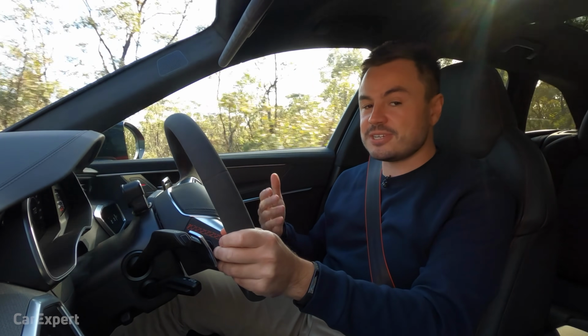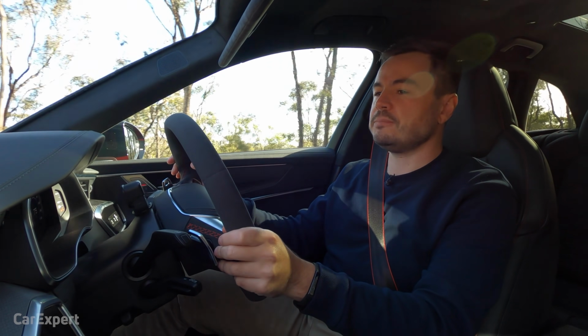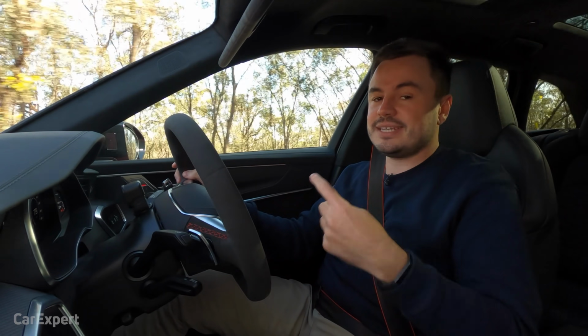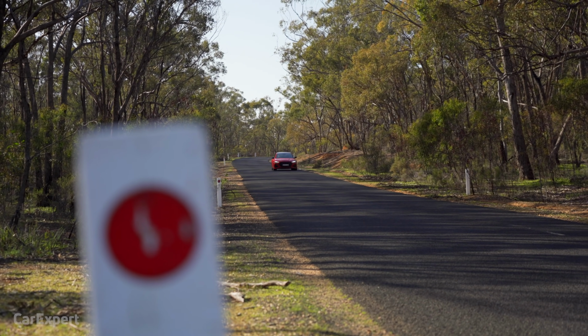That 48-volt system, if you don't know what that is, click up here to watch our GLE review where I explain that in a bit more detail. But that 48-volt system allows all of the auxiliary systems around the car to continue running while the engine and powertrain is entirely switched off. That saves you fuel in the long run.